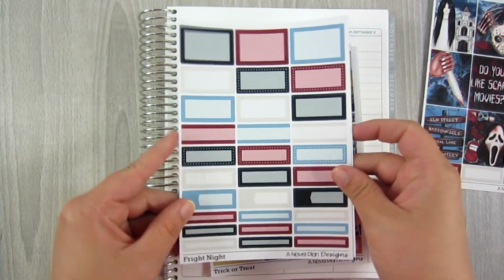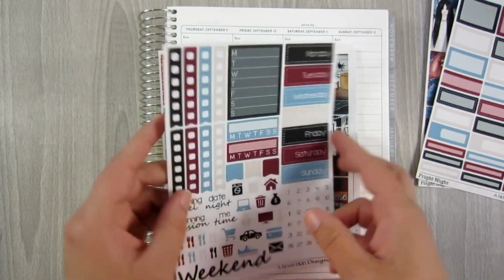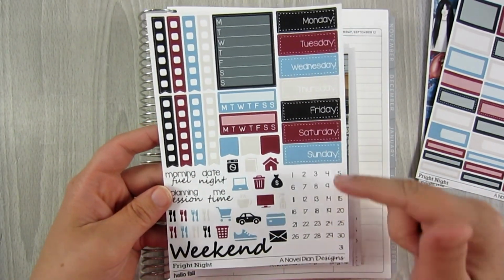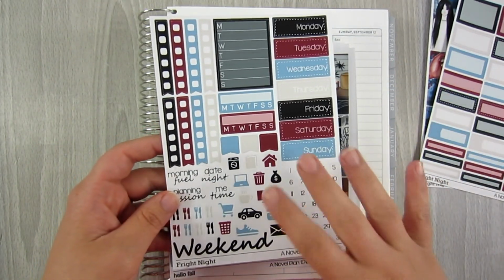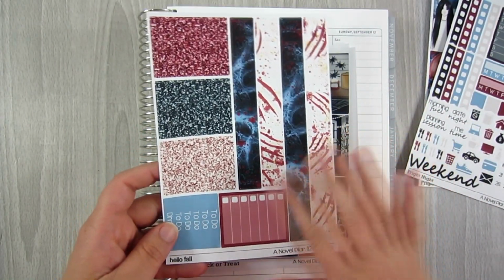Second sheet is all boxes. Love this sheet. This is probably one of my most used sheets. Third sheet is kind of your functional miscellaneous sheet. You have your checklist, you have some scripts, some icons, your date dots, your date covers, and your sidebar items. Each sheet is $3.50. If you want all 4, you can buy the entire kit for $14.